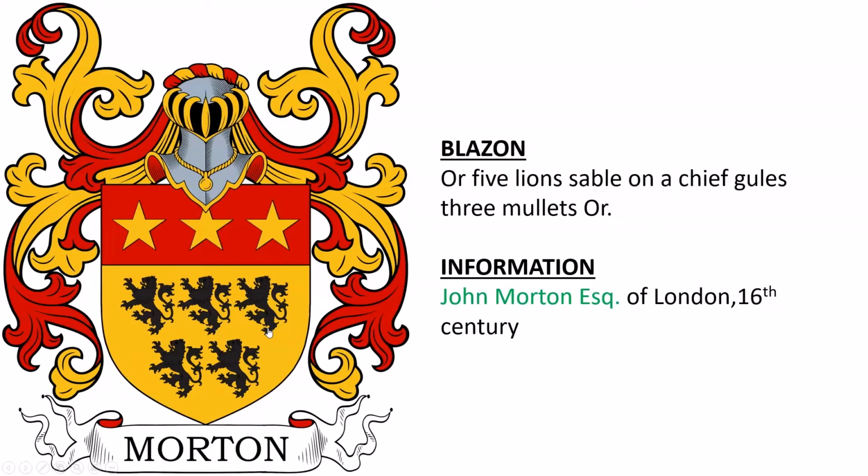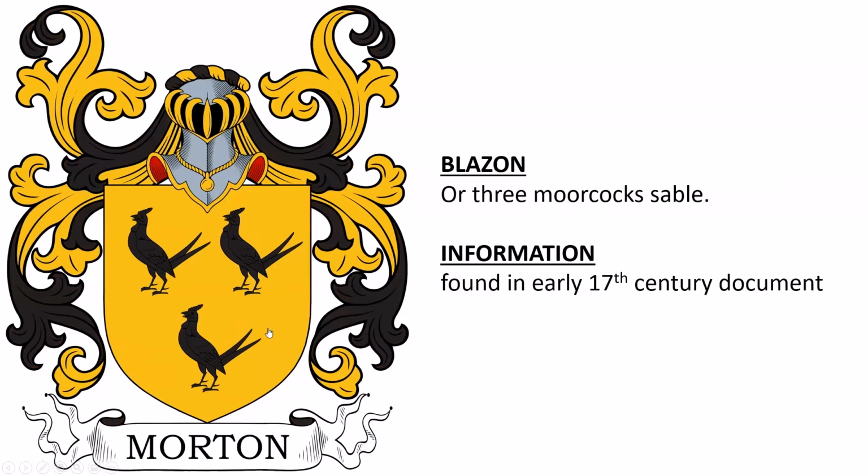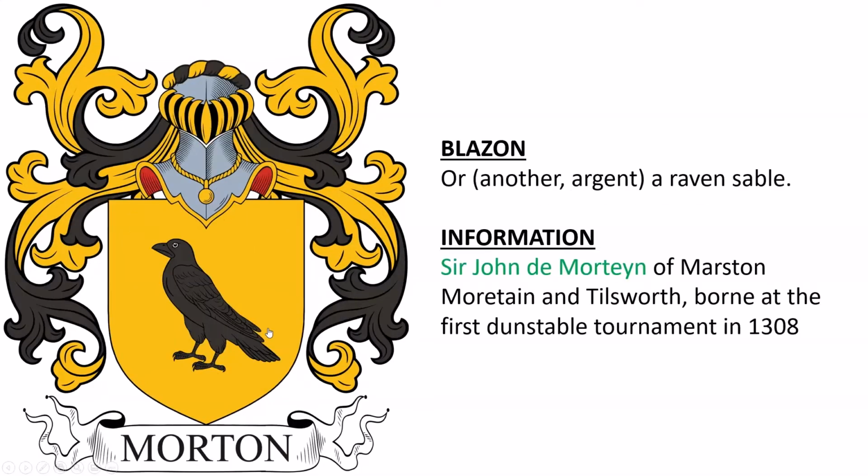Next, the arms of one John Morton Esq of London from the 16th century. Another found in an early 17th century document, or 3 moorcocks sable. I think I forgot to mention this is video 1 of 2, so there will be a second Morton video after this. Here we just have a raven sable for Sir John de Morton of Marston in Moretain and Tilsworth. This was borne at the first Dunstable tournament in the year 1308.